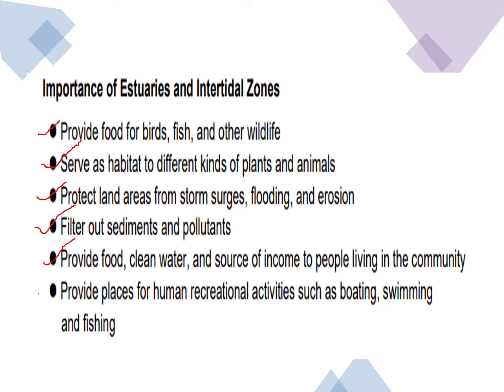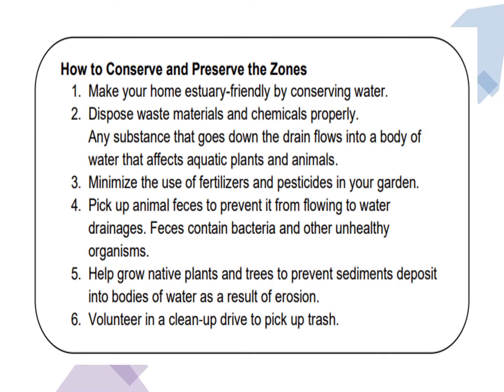And lastly, it provides places for human recreational activities such as boating, swimming, and fishing. Since estuaries is in between the freshwater and saltwater, there are different activities na pwedeng gawin dun sa lugar na yon. Since estuary and intertidal zones are important, how can we conserve and preserve the zones? So these are some of the tips and recommendations.